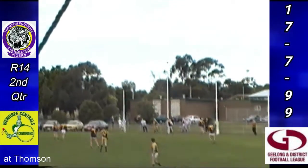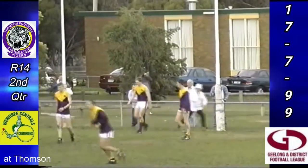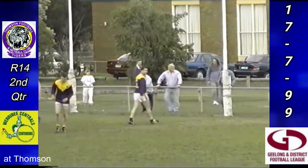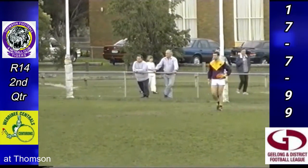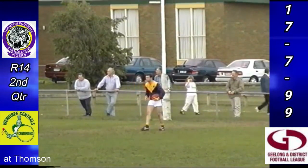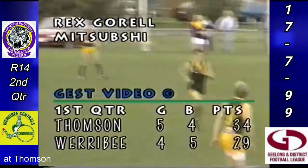Howlett now, 35 metres out, 45-degree angle. Well, he's kicked it out to the left, and no, it came back a little bit too late. So only a behind to Andrew Howlett for Werribee, and on the scoreboard now, Werribee 4-5-29. They trail Thomson 5-4-34, and it's 6 minutes now into the second quarter. Geez, he tried to suck the goal umpire in there, didn't he, with the clap of the hands and the celebration, but the goal umpire wasn't falling for it.